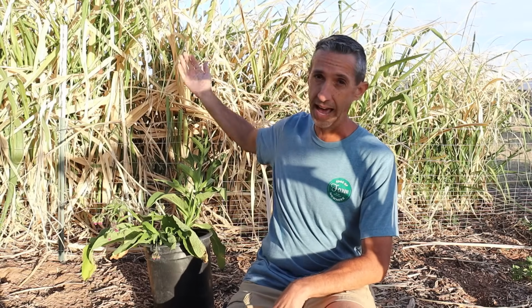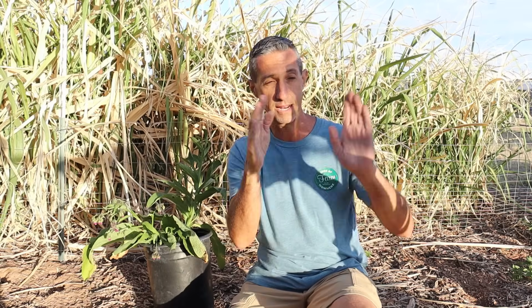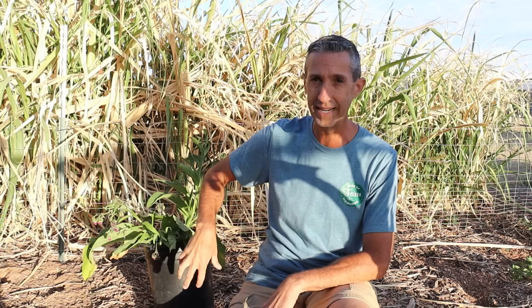It's gonna get plenty of afternoon shade. Eventually, these will actually grow up and shade it even midday. So it gets some morning sun that's kind of filtered through the other side, which will eventually be bananas. So it'll really be kind of tucked up in here. And the idea is that we can use this for chop and drop around the banana. All right, so let's go ahead and get this planted.